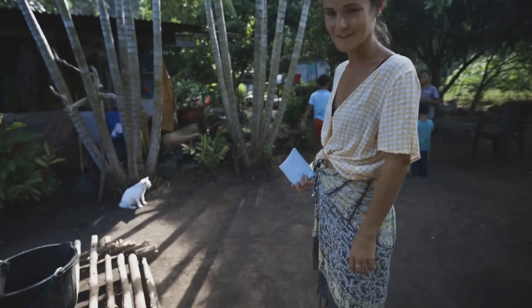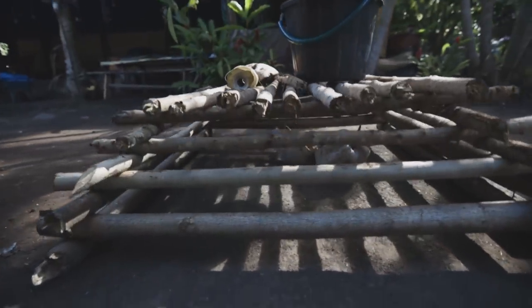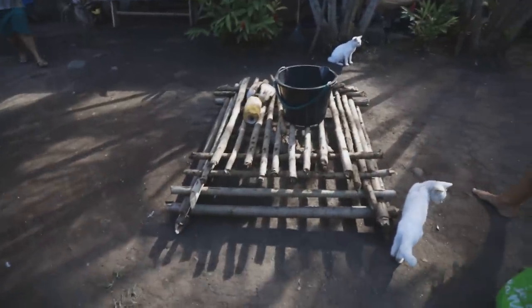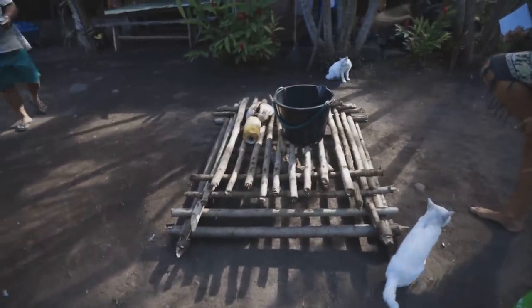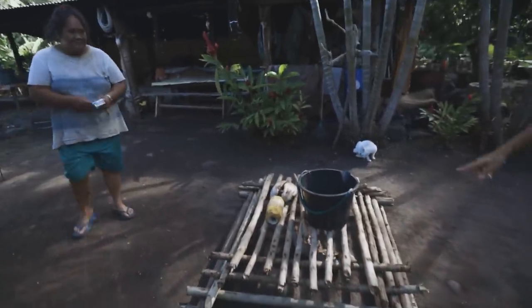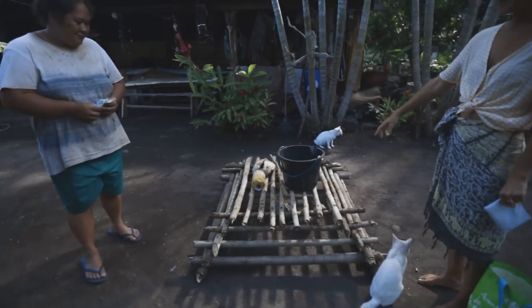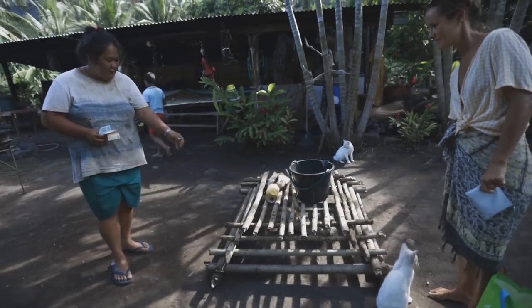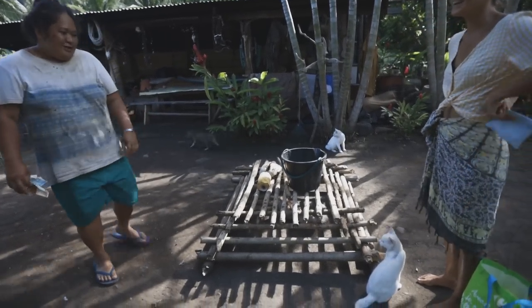This is the chicken trap, I think. They have the coconut shell in there, and they lift it with a fishing line and catch the chickens. Put the rooster. What do you put in? Just the coconut. And then just keep it up. And the rooster here. You pull it.